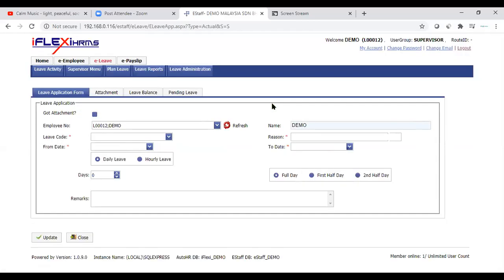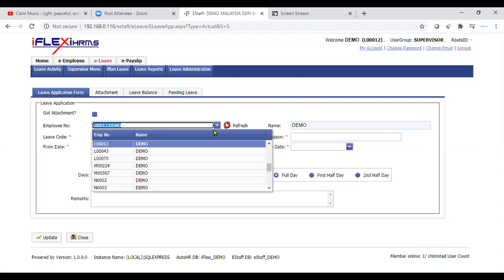Not only this, as a supervisor or approver, you can apply the leave on behalf of your fellow staff or subordinates as well. If the staff, for example, does not have data connection, Wi-Fi connection, smartphones, or even computer, we can easily help them to apply the leave, provided you are a supervisor or HOD.